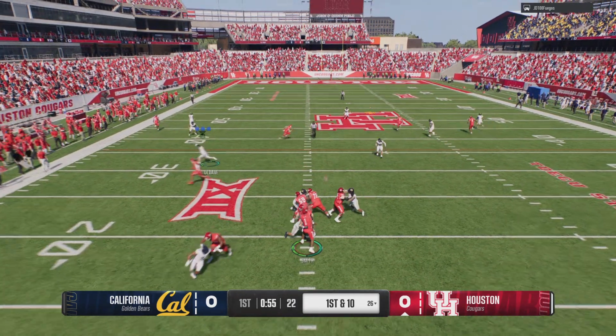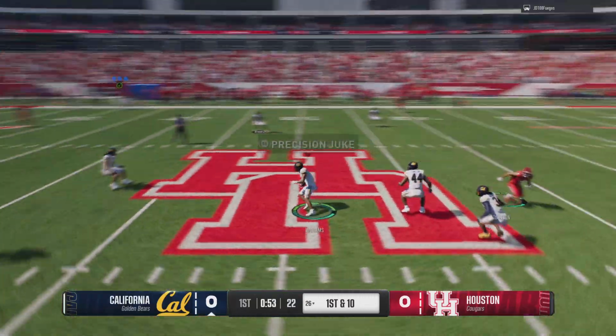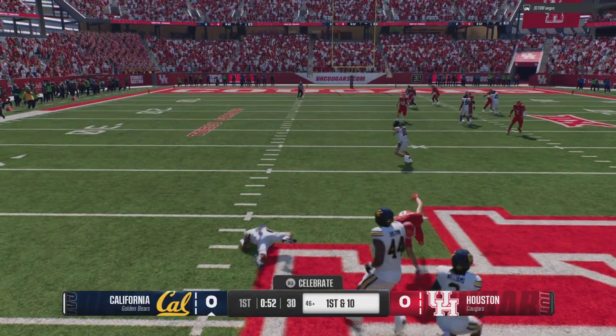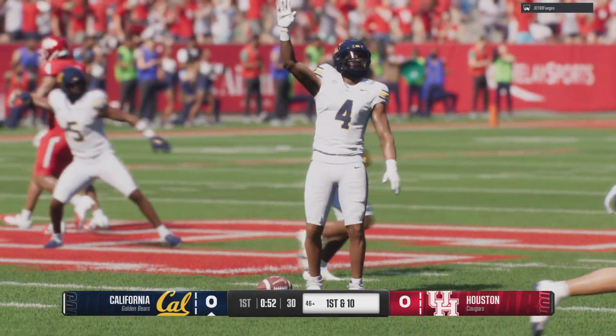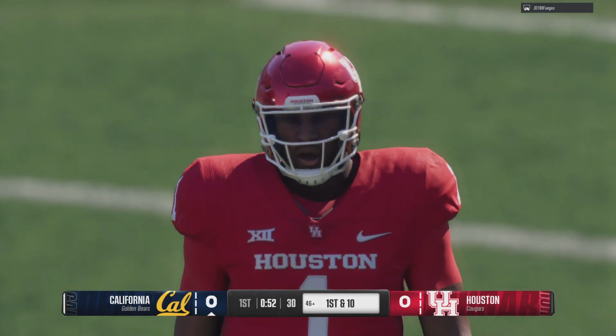Looking to go up top on first down. Stands in and takes the hit. Oh, picked off. Not a lot of room on the return, but he'd already got the most important thing, the ball, and they have it at the 46.